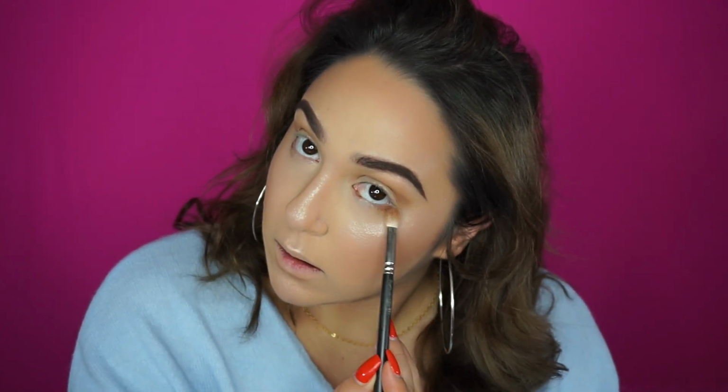And go under, so it blends. Also, I'm gonna take this burgundy color and a flat shader brush. All of my brushes are dirty, of course, because that's my life. And I'm just gonna darken up here. Literally, I love this color.